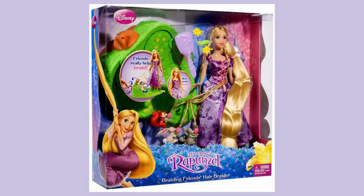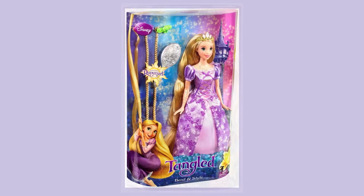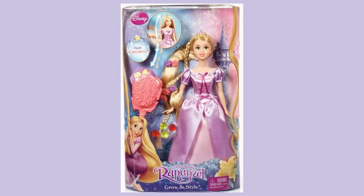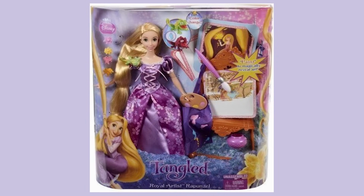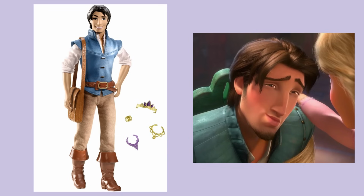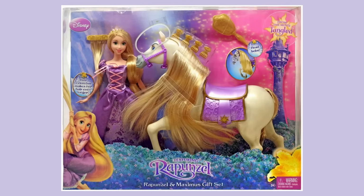There was Braiding Friends Rapunzel, Colour and Style Rapunzel, Bend and Style Rapunzel, Grow and Style Rapunzel, Ultra Long Hair Rapunzel, Royal Artist Rapunzel. There was, of course, a Flynn Rider doll. This doll is definitely doing Flynn Rider's famous smolder as well. And a Maximus and Rapunzel doll set.